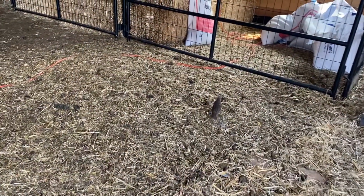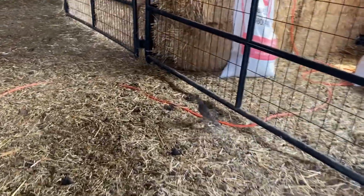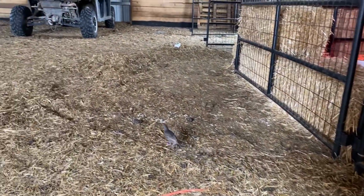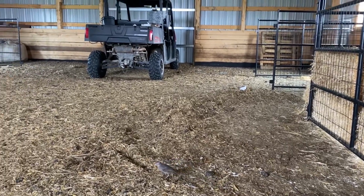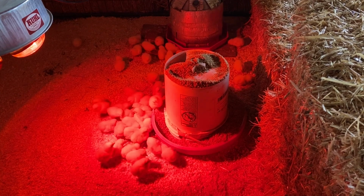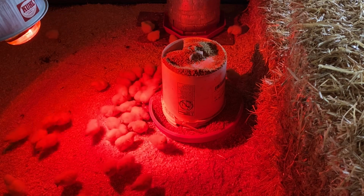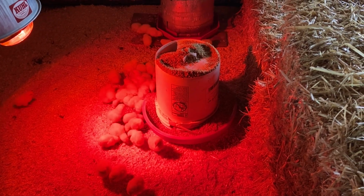Let's see, we got a little barn buddy here hanging around. Probably wants some chicken starter. It'd work pretty good for a swallow starter as well. You would see my rebuild of the chicken feeder with a little bucket. That sure saved the day there. Chickens don't seem to mind one little bit.